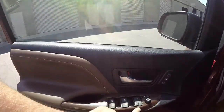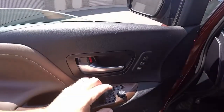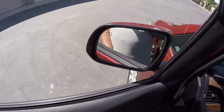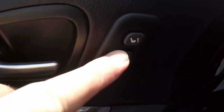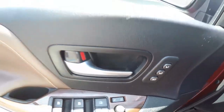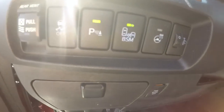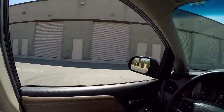So I'm going to go through and I'm going to try to show you this as quickly as possible. When I say power folding, that means the mirrors will fold. You have a little mirror switch here, they fold in. And you have the programmable button 1, 2 memory settings, his and hers, or his and his, and hers, or whoever. And then on the driver's control panel, let's take it for a little test drive into the shade.